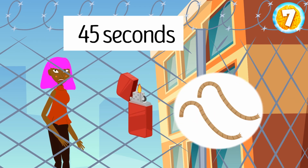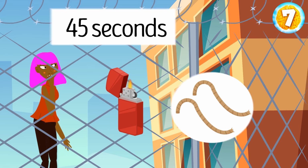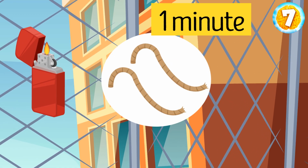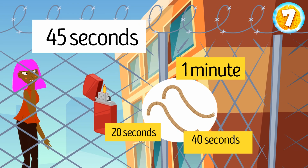She only has a lighter and 2 fuses. The fuses are flammable, and she knows they both burn for precisely 1 minute. They won't burn evenly, so if she cuts them in half, one side might burn for 40 seconds, while the other burns for 20 seconds. How can Pinkface use the fuses to time exactly 45 seconds and make her unique prison break?